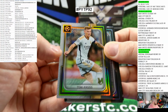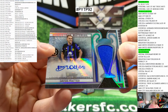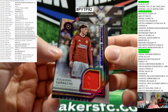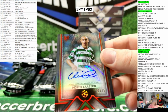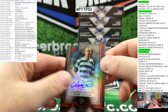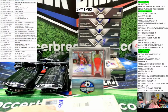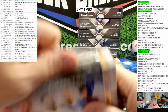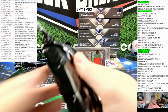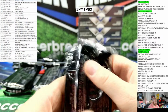Ranville. We got Tony Cruz to 50. Fratesi to 199. Is Alejandro Patch to 99 and Henrik Larsson to 25. Gold.